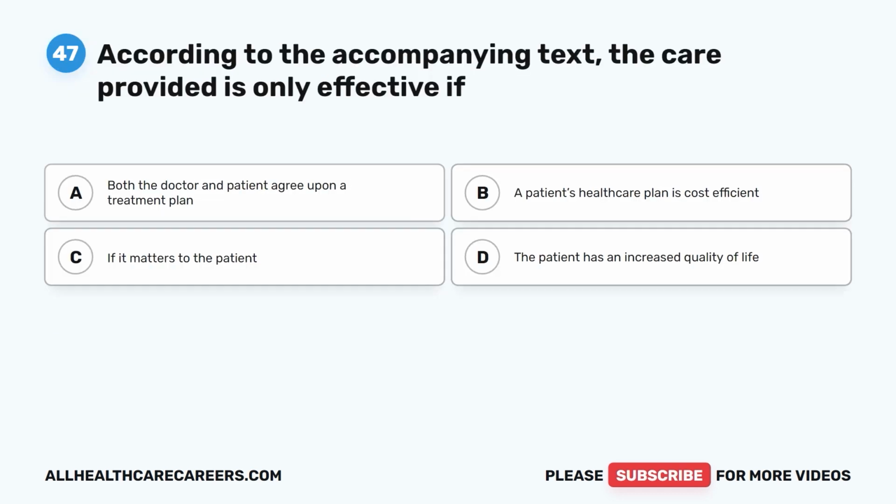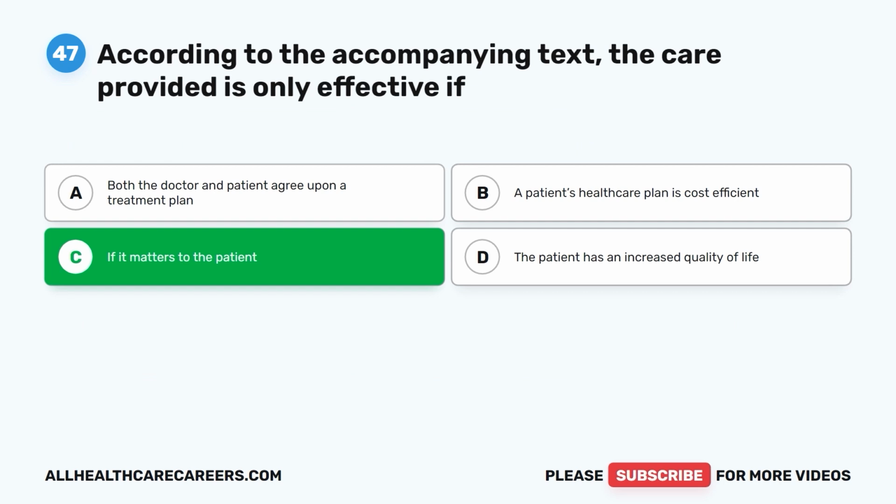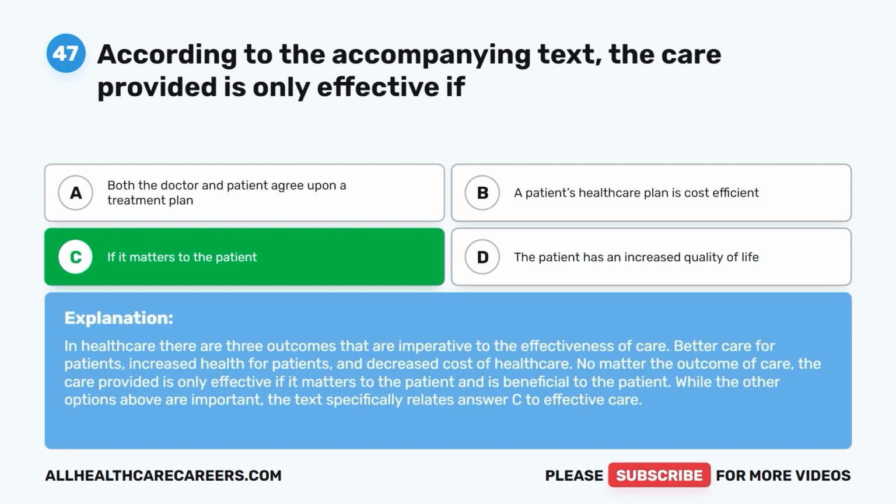Question 47. According to the accompanying text, the care provided is only effective if: A. Both the doctor and patient agree upon a treatment plan. B. A patient's health care plan is cost efficient. C. If it matters to the patient. D. The patient has an increased quality of life. The correct answer is C. If it matters to the patient.